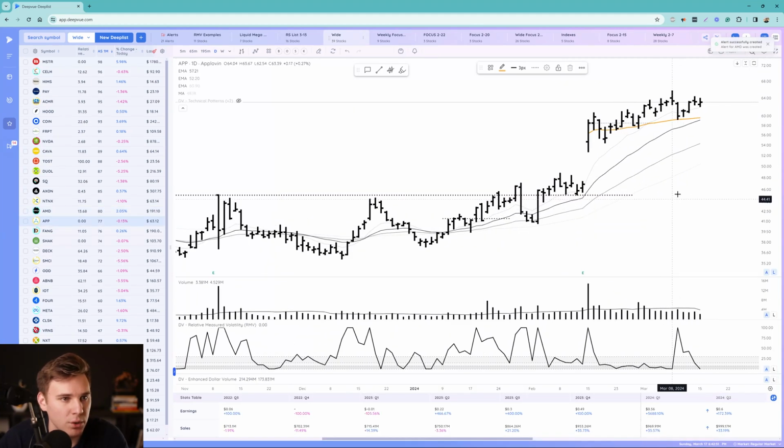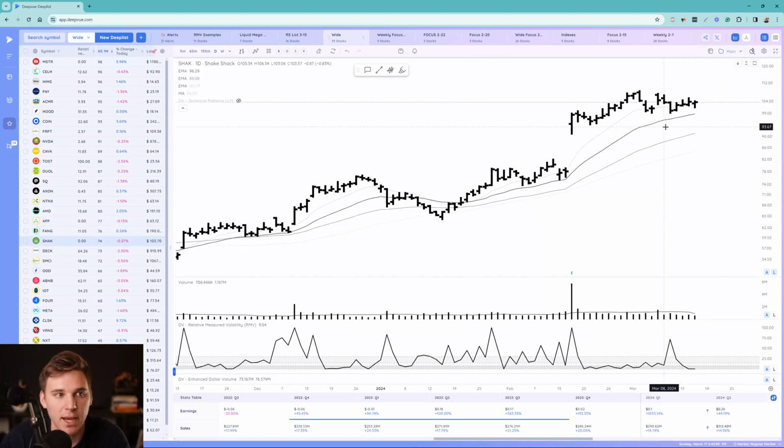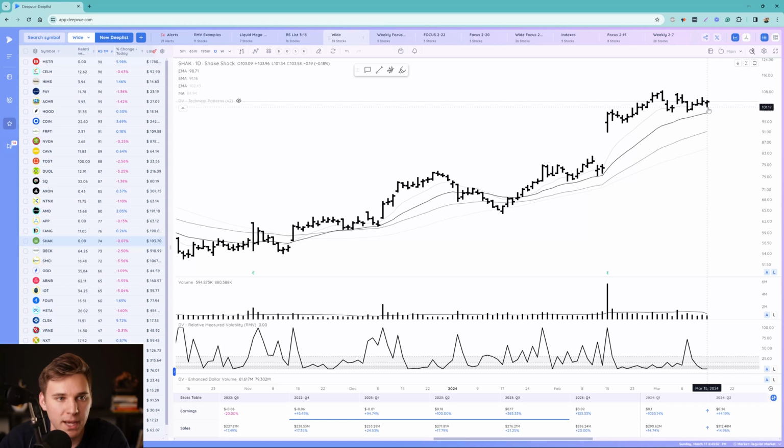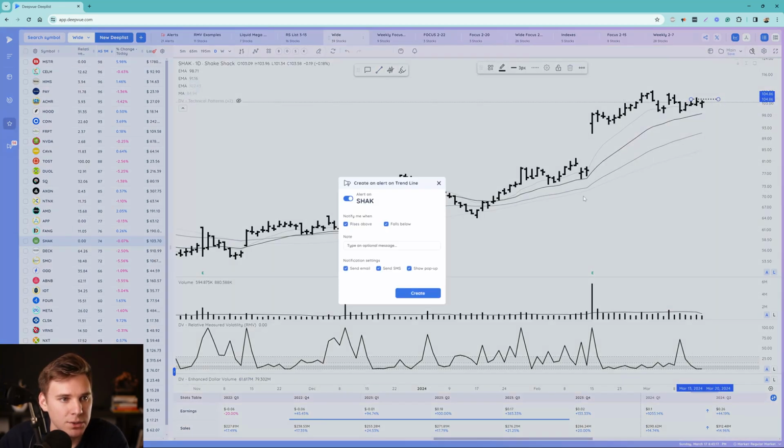APP, this one is holding up pretty well. Very short term, 2-day flag here, watching that one. Shake Shack, as I mentioned, this theme is kind of coming together. You've got CAVA, you've got Sweetgreen moving nicely after earnings, and Shake Shack, nice upside reversal Friday. You've got a pivot, basically right through that high, right through 104. And I'll actually also set an alert there. I haven't yet. There we go. Add that alert.